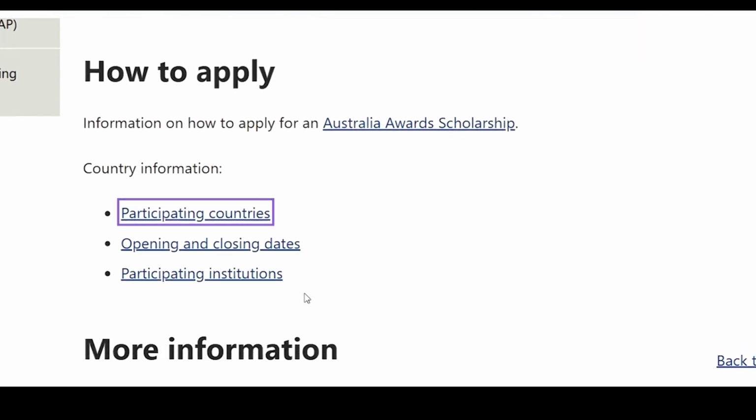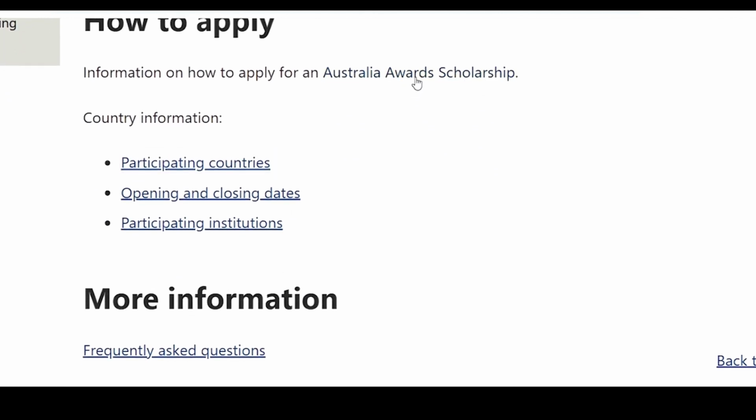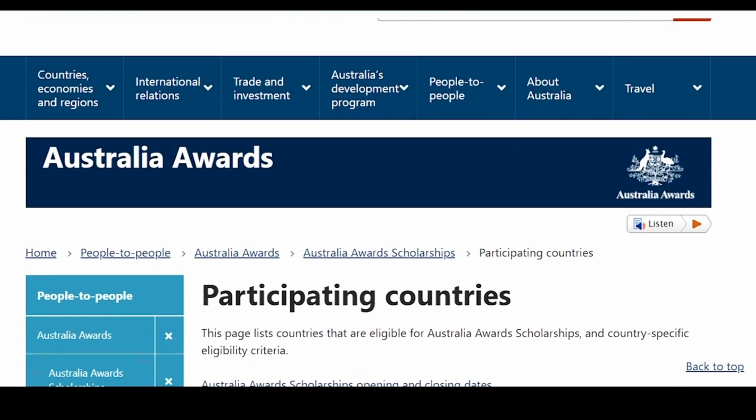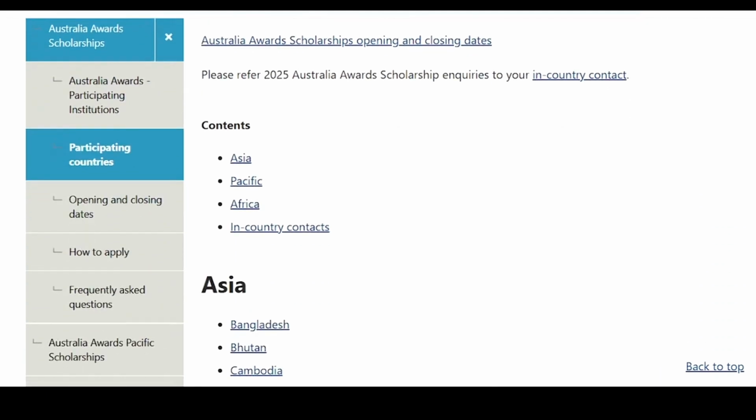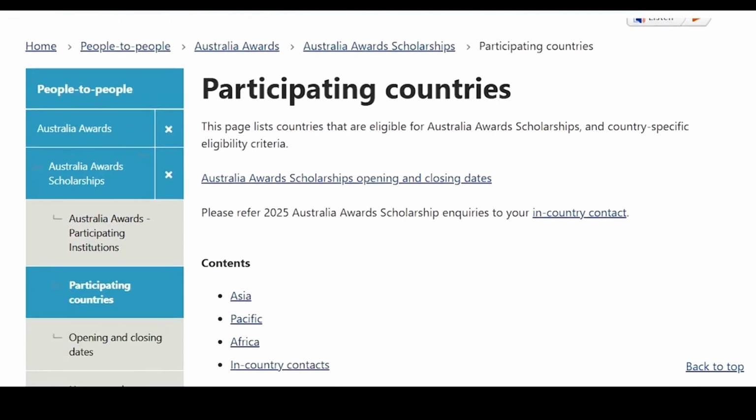Now, how to apply: you can see that you can apply through this link here. But before then, you will want to know if your country is among those eligible to participate in this scholarship. So you go here, to participating countries, and you click on it. We are on the page now. It shows the countries that are eligible to participate in the scholarship in Australia.